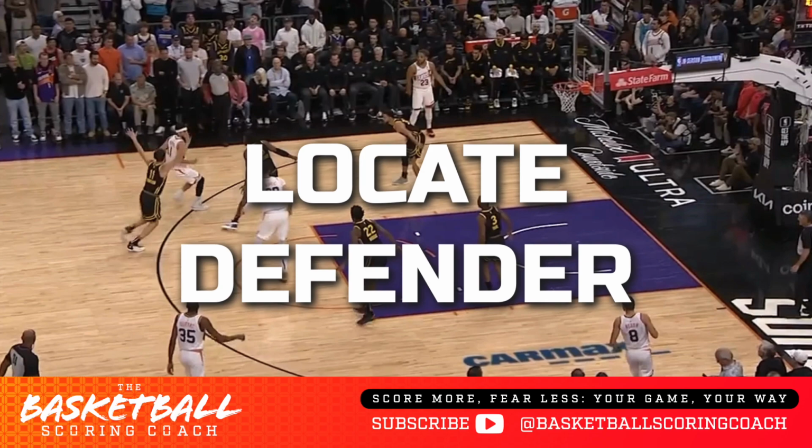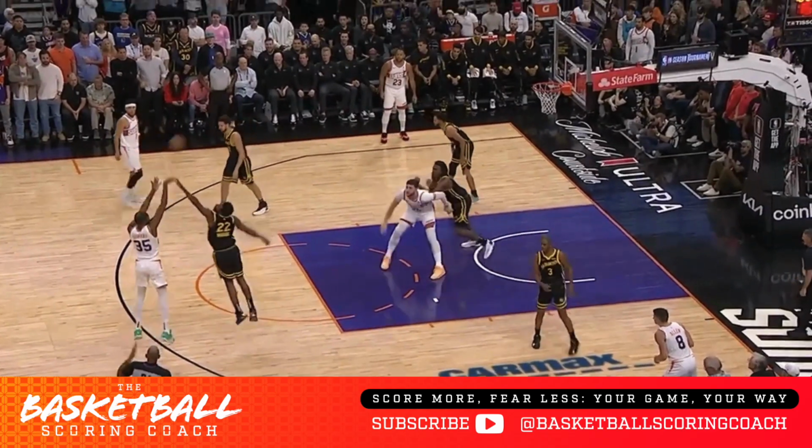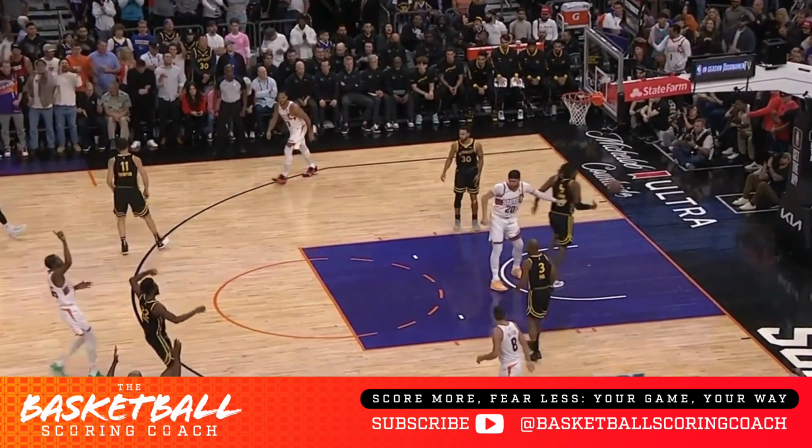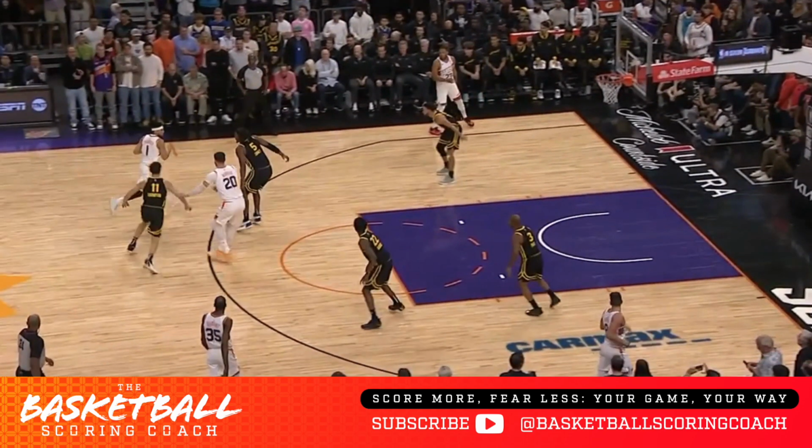Now let's talk about locating the defender. As you continue to learn how to master the art of scoring from the triple threat, it's important that you learn how to locate the defender. This is the extra bonus for you because a lot of players don't know how to do this, right? This is the key. This is the key to being able to score efficiently off the catch.